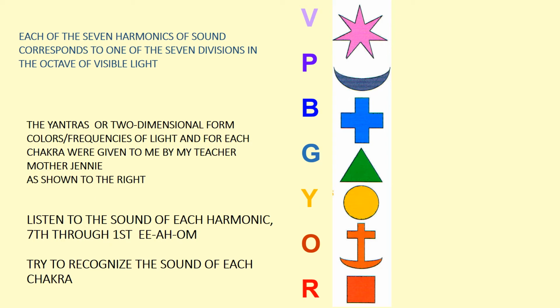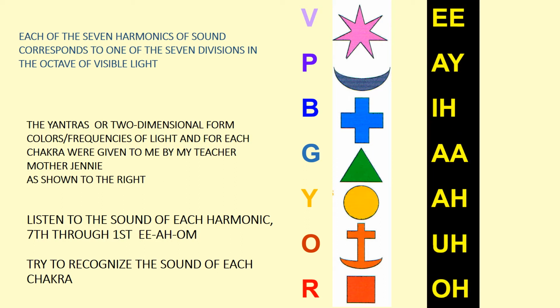So I want you to listen to the sound of each harmonic of the seventh through the first. So at the top, the highest sound is going to be E, and the bottom sound is going to be O, and all the things in between. So let's do that. These are the vowels. I'm going to use E.